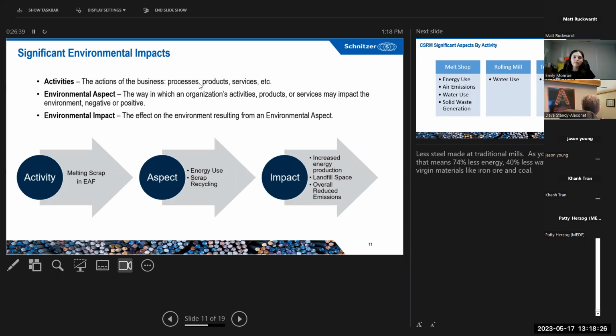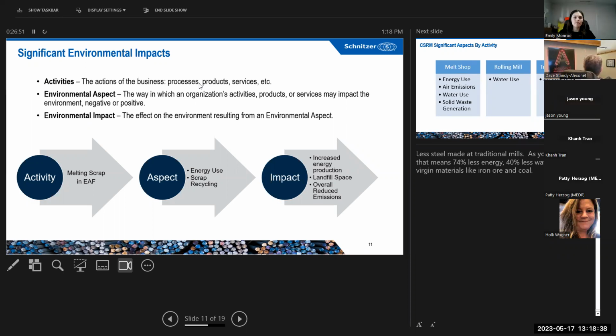So energy usage, the more energy we use, the less there is to go around. If we use more as a society, then we've got to build more power plants. So energy usage is one of our key impacts or aspects. And scrap recycling, which is a positive aspect. So we are pulling scrap out of the waste stream, which might otherwise end up in a landfill, and we're recycling it. So that's a positive aspect. And then the impacts of those are increased, as I said, increased energy production due to energy usage. And then the positive impacts from scrap recycling are we free up landfill space, and we can overall reduce emissions if we use less energy.